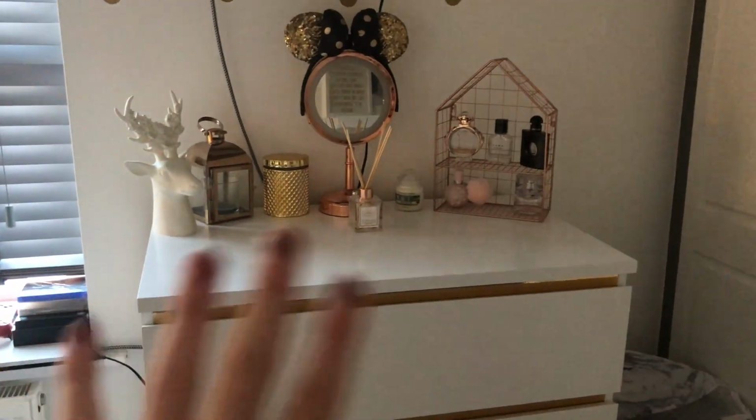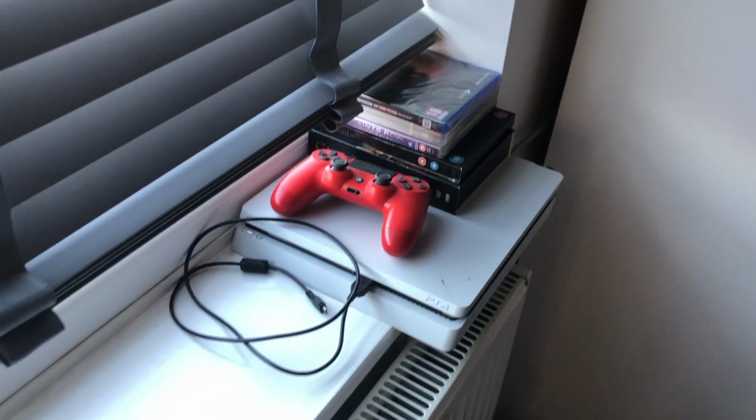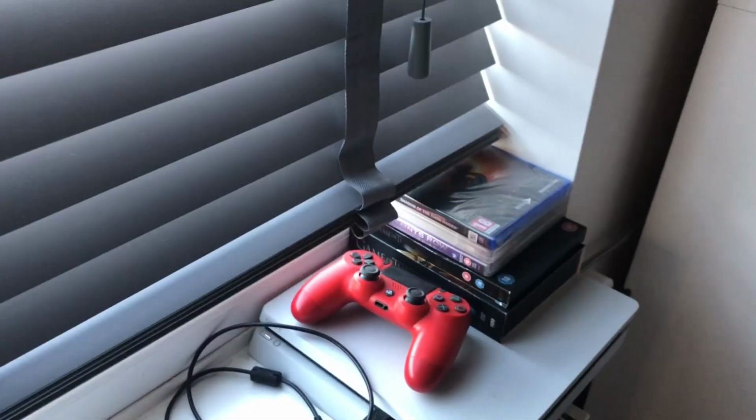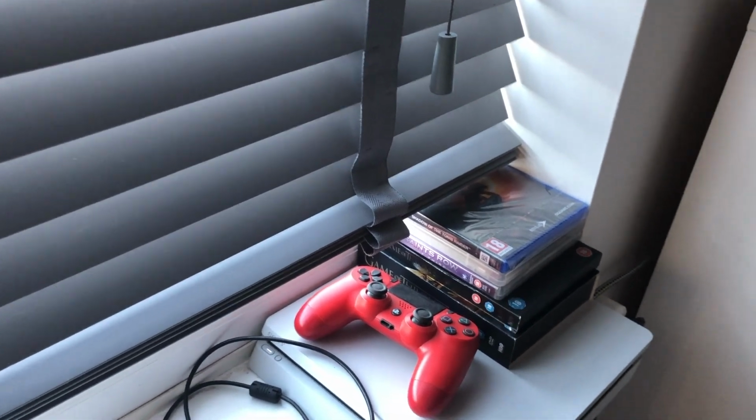I'd rather it go on the windowsill than on here because I like this bit as a little display area. So on top, I've just got some Game of Thrones, which me and Sam are wanting to get into soon. And then just some games.